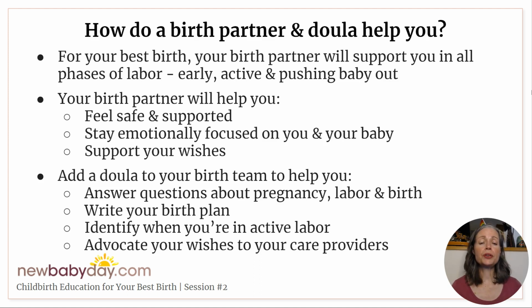And a doula will also advocate your wishes to your care providers. If you tell your doula, like I mentioned earlier, that you need something, you need water, you need a snack, you need fewer people in the room, if the mother doesn't feel at that moment that she can ask for it, she can communicate that to her doula or her birth partner, and those two will be able to communicate that to the care providers.